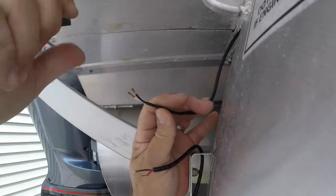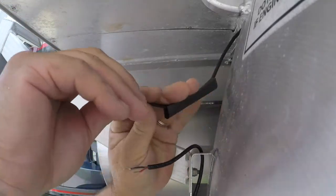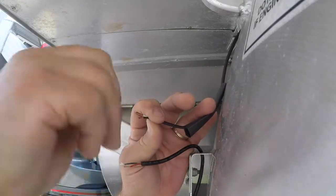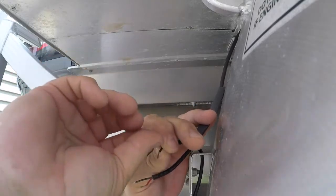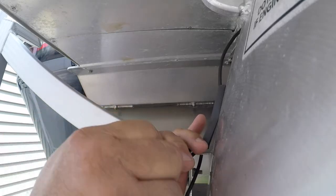So now I'm going to take this heat shrink and slide it over there for now. I'm going to twist these knobs so I got nice clean ends to put my crimpers on. Do the same here. I have these red heat shrinks.